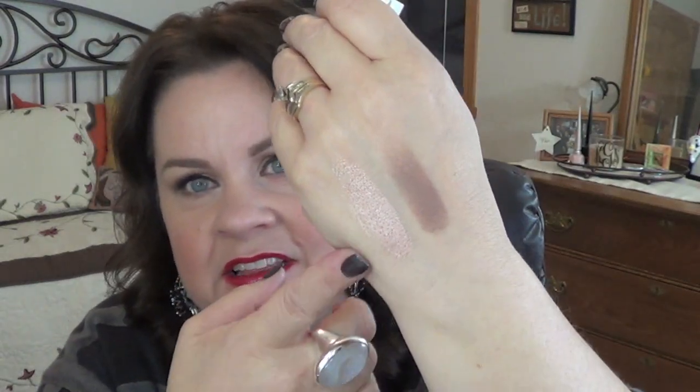Not as much sheen as the City Lights one. And here's the thing: these wore really well. The MAC Extra Dimension shadows tend to crease a little bit on me. These ones did not at all. Well, that one. I only wore the one, the Get Toasty. It didn't crease at all. It looked exactly at the end of the day as it did at the beginning of the day.